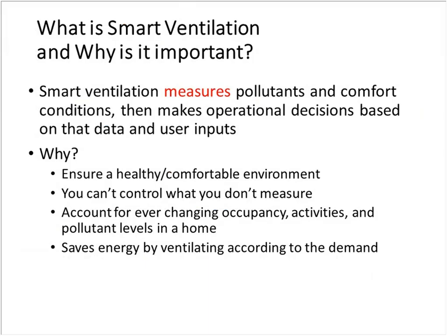Now, why is it important? Well, this way you have the assurance that you know what the air quality is in your home with these sensors. You can record it. You can archive it. It's impossible to control what you don't measure. And so this quantified ability to control it gives you peace of mind. And peace of mind is as important as actually having good air quality.